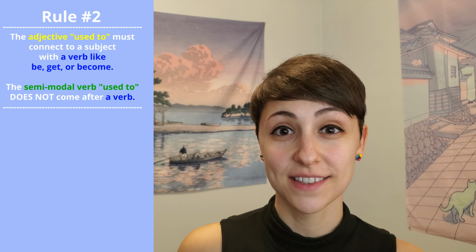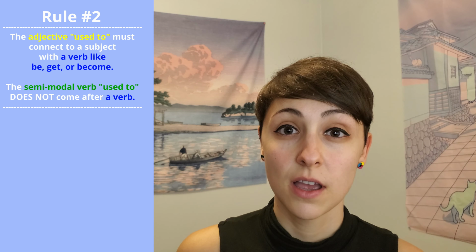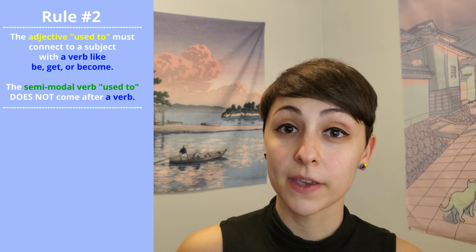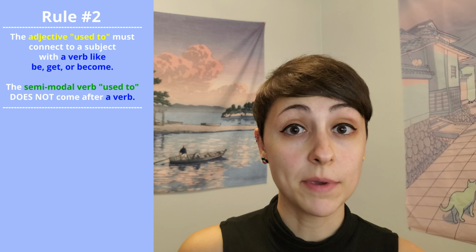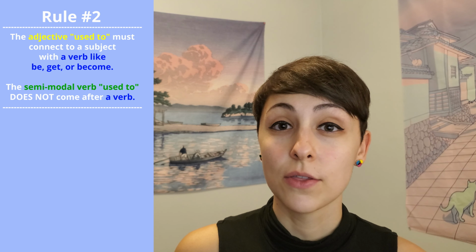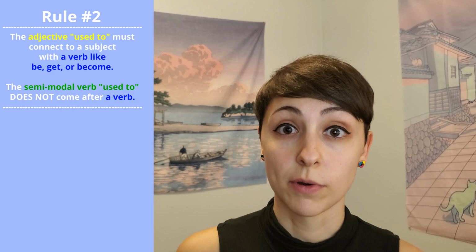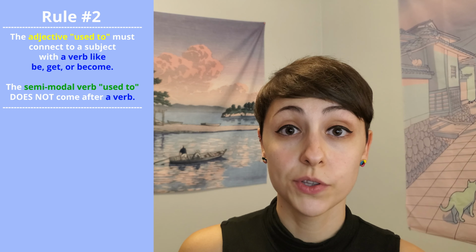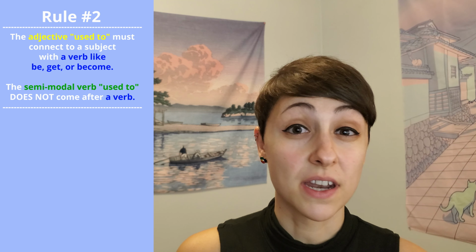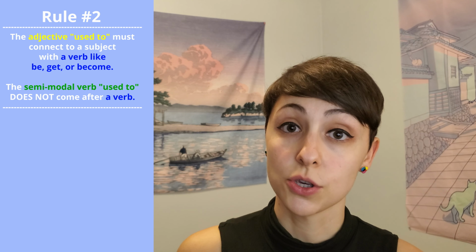Rule 2 to tell the difference. To use the adjective "used to" to describe something, you have to connect it to the subject with a verb like be, get, or become. The semi-modal verb "used to," meaning something you did in the past, never follows a verb like be, get, or become, or any other verb. You will see verbs come after this semi-modal "used to," but not before. Verbs do not come before the semi-modal verb "used to."